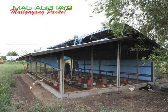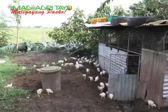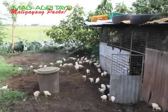I think sa housing, ang imperative doon is to secure them from predators. At the same time, housing that's easy, accessible for them to go out sa range nila.